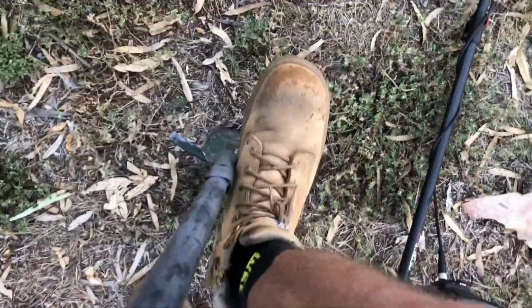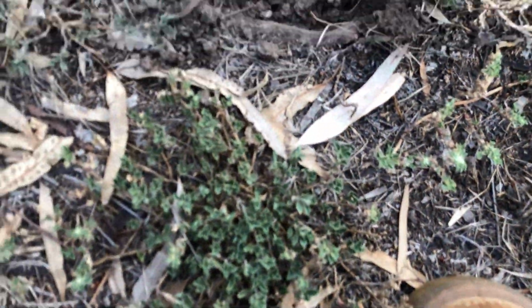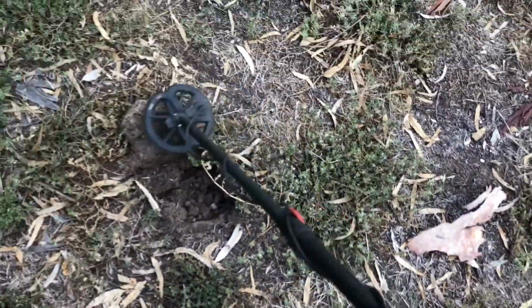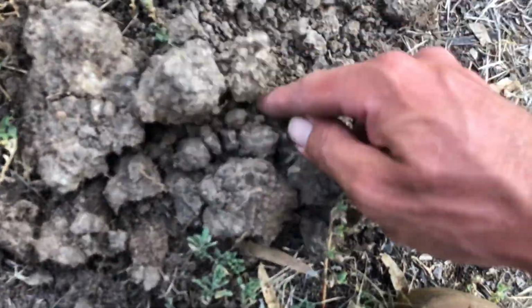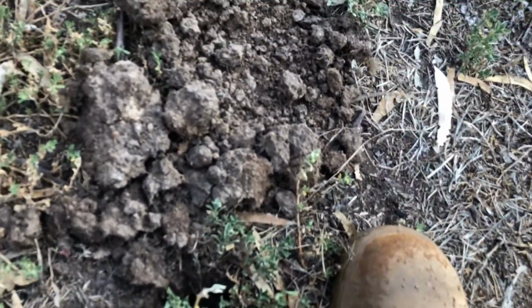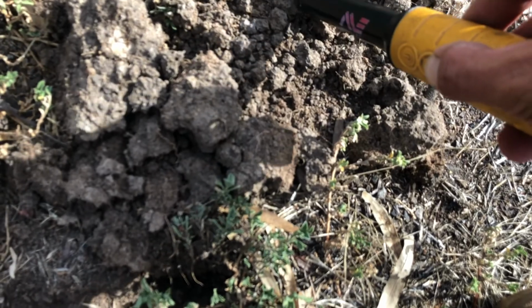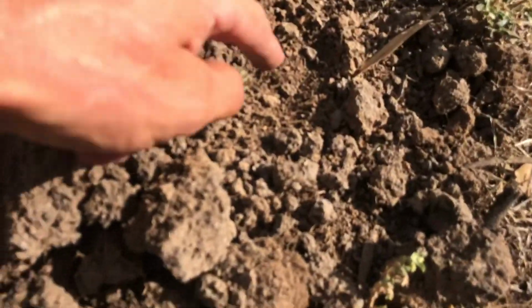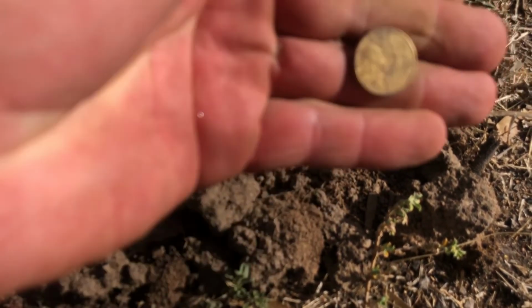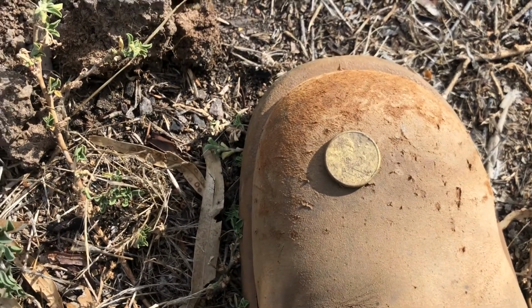A 21, two bars down here, so let's see what pops up from this spot. Hopefully we've got it here. Somewhere in here. Might have to get the pinpointer. Hopefully it's a little threepence, but maybe not. Well, I think we may have another little goldie here. There we've got a $2 coin. So that's not bad. Not far from where I got the $1.